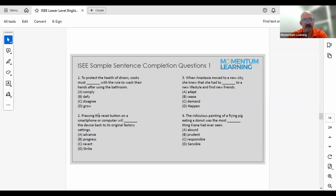Pressing the reset button on a smartphone or computer will blank the device back to its original factory settings. Advance, progress, revert, or strike. Carolyn, which one are we thinking? Revert. Wonderful. Yes, ma'am.